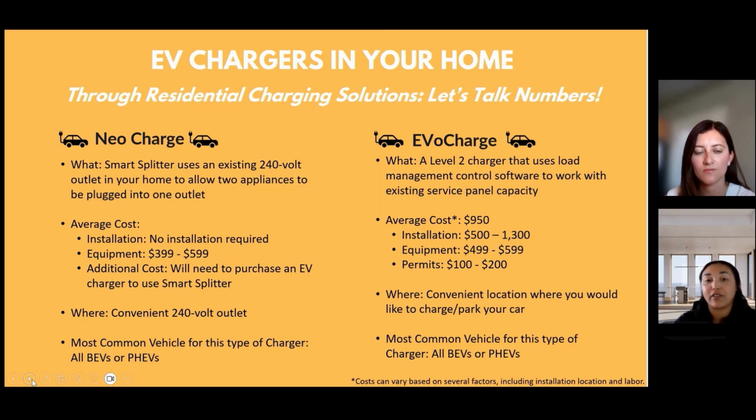What you're able to do is plug in the Smart Splitter and have both your dryer and your EV charger attached to it, so that it can divert energy to whichever appliance you're using at that time. The benefit of the Smart Splitter is that there's no installation required as long as you have a conveniently located 240-volt outlet. You can simply do plug and play, which is really great.